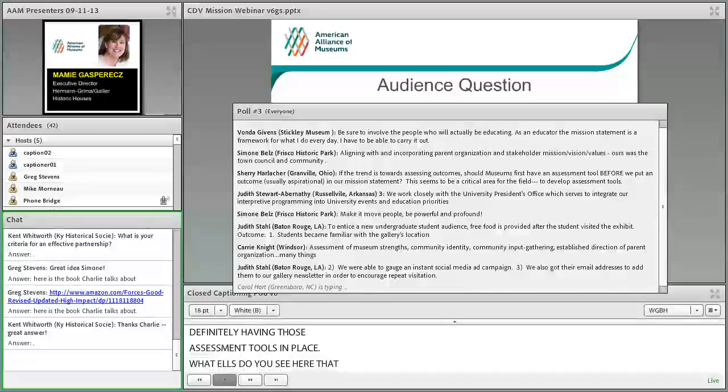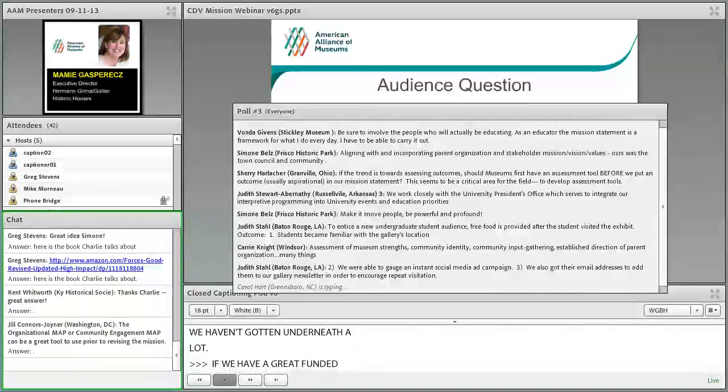I agree with what you said about Sherry's comment. It's something the field needs to work on, absolutely, about measuring these outcomes in a bigger way and in a deeper way. We all are still really good about reporting our attendance, but we haven't got underneath that a lot. If we have a great funded project with a big grant, you bet there's a great strong evaluation component, but I don't think many of us have institutionalized that process of evaluating. But I do think, in my personal opinion, you need to have the outcome stated first. Then you work on how to measure that outcome. So I do think the outcome is probably the egg before the chicken, or the chicken before the egg.